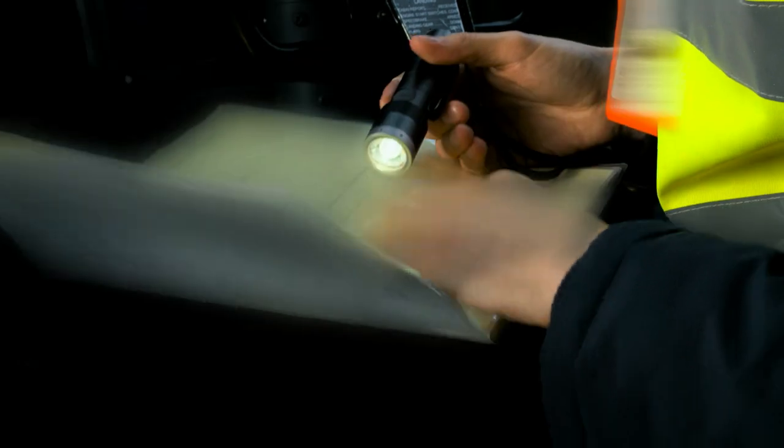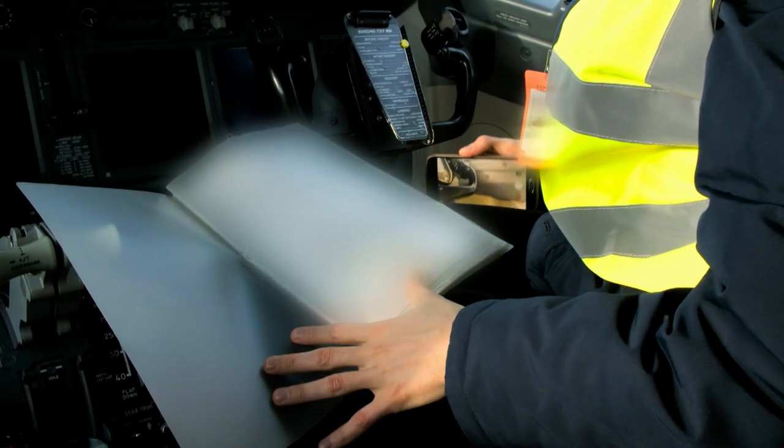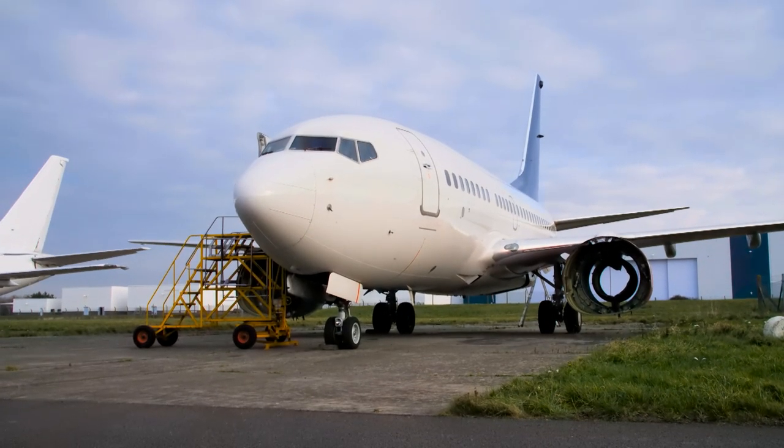But that's not all the Estonians have their eyes on. They're also in the market for one of the most critical pieces of technology on the plane, the engine's thrust reversers. More of that later.